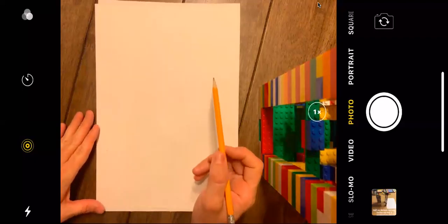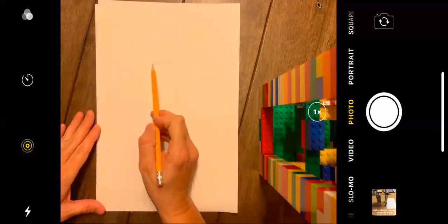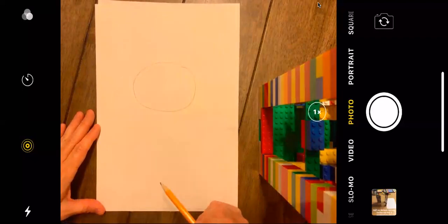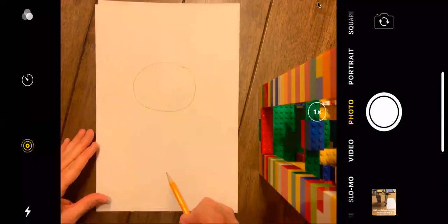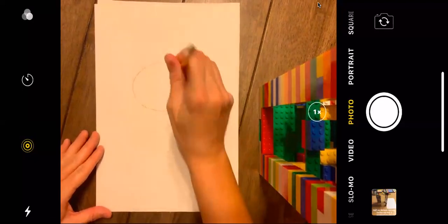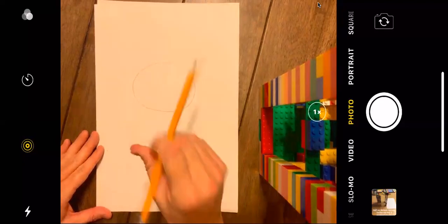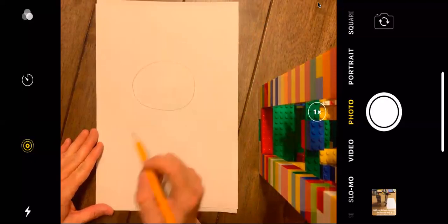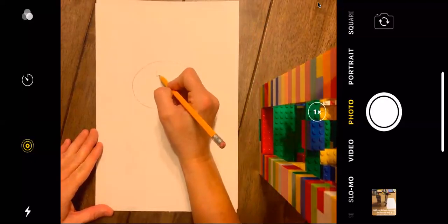The first step we need to do is an oval, and it doesn't have to be perfect. It'll kind of look like an egg sideways. And then we need to decide on our eyes. I'm going to take this off for a minute. So you can have little dots for your eyes, or you can draw ovals.